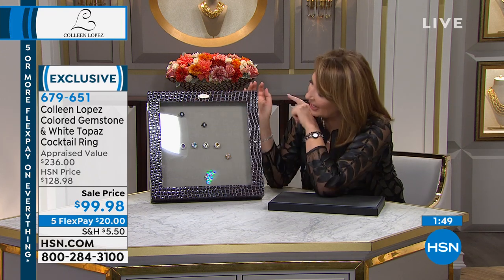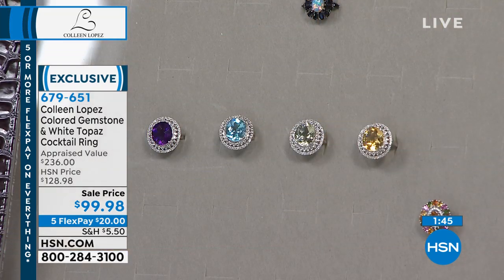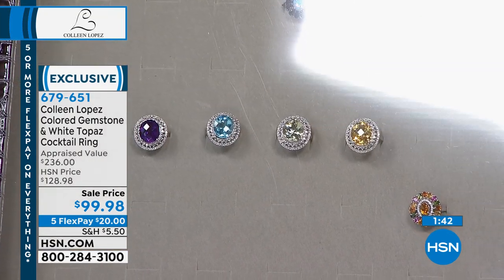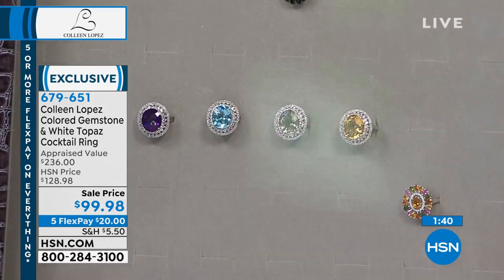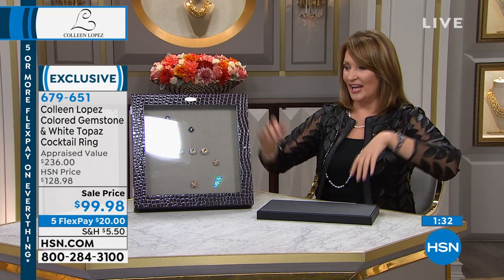And I can't remember how many rings store in this, but it's a lot. I think it's like at least 100 rings, probably more. But when it's full of rings, it's amazing. So anyway, that box is coming up, and there are the rings: amethyst, blue topaz, crazy light, or citrine, whichever one you'd like. Again, you can prop it, you can hang it, and you can just lay it flat.